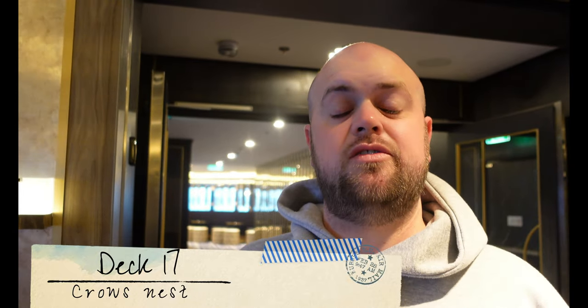So now on deck 17 at forward, and we are at the Crow's Nest. Great place to hang out with a cocktail in the evening, or even just a day, see all the panoramic windows. A nice lovely seat here. Go have a look.